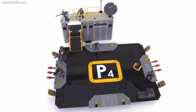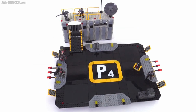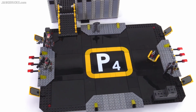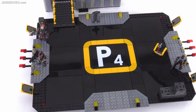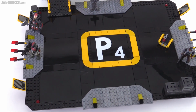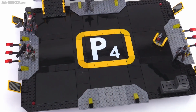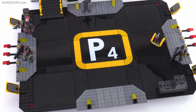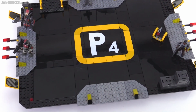This is the largest kind of background structure and/or terrain piece that Mega Bloks has released in a set for the Halo line, not including the battlescapes, but this is fully built up. It does use a handful of very large tile pieces in order to really increase the size of the pad here. So you see that most of this is tiled over, but it is a proper building experience.